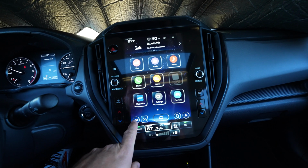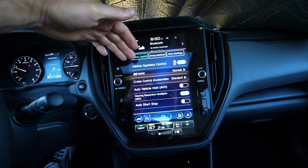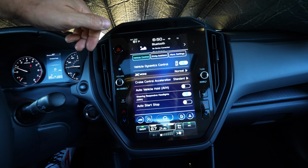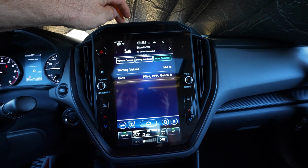Alright, so there's also basically shortcuts down here as well. It's vehicle control, the X-MODE, vehicle dynamics control, which is the traction control. Unless you want to spin tires, you want to leave that on. Default is on, so you can turn it off there. You can also go into driving assistance, and then you have additional settings here.